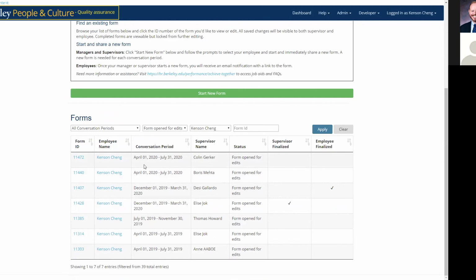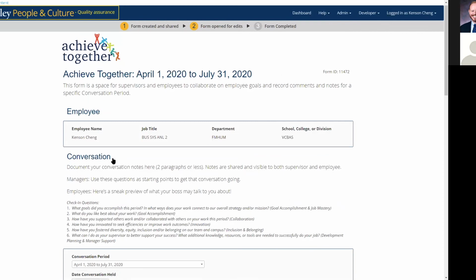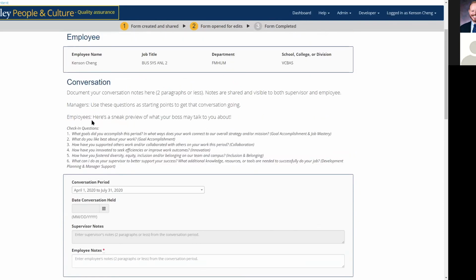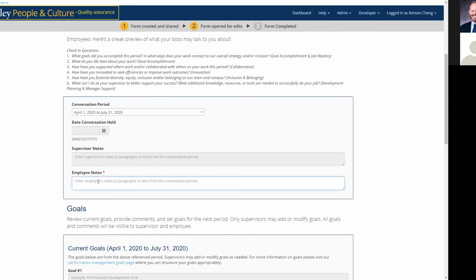For this instance, I will be the employee and Colin will be the supervisor. The top of the form contains questions that you will have during the check-in conversation and general instructions. Enter your notes from the check-in conversation in the employee notes area. We recommend using about 2 paragraphs or less.